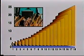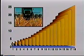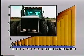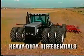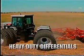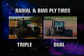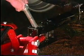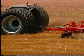The AGCOSTAR 18-speed transmission provides a full 7 working gears in the critical field operating range of 3 to 8 miles per hour. A 24 mile per hour road speed, one of the highest in four-wheel drive tractors, makes short order of changing field locations. Large heavy-duty differentials carry the power to the massive outboard planetaries where torque is delivered directly to the wheels. A full selection of radial and bias ply tires are available to meet your needs in both dual and triple tire combinations. The AGCOSTAR adjustable heavy-duty roller drawbar with bolt-on clevis easily handles large acreage implements.